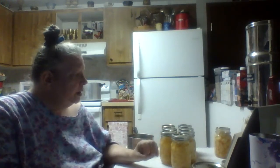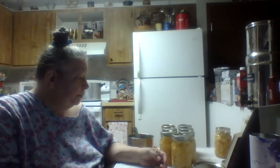Anyway, I'm about to put these in the canner. Everything again is room temperature, and I will bring these up and do them for 20 minutes in a pressure canner. I know they will seal at that. These are the better lids.